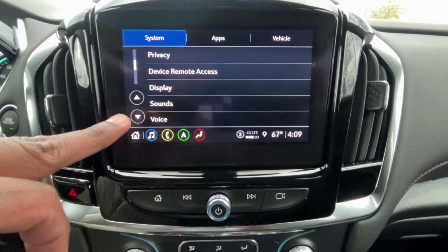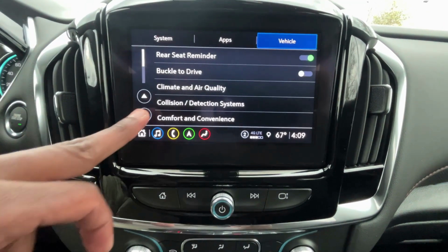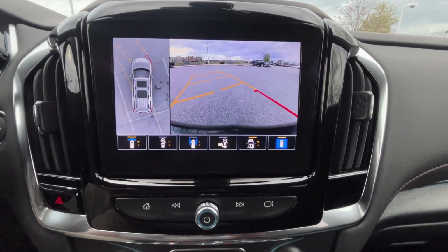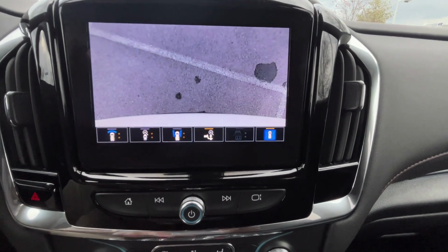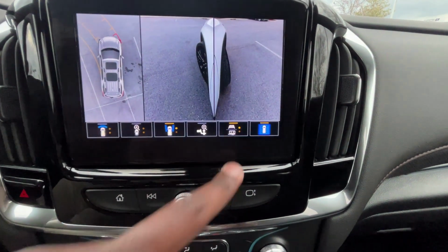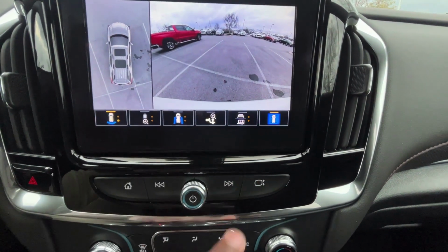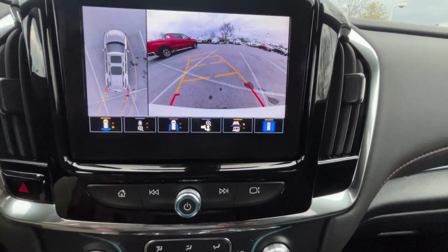You get a Wi-Fi hotspot. Just going to go through the settings here so you know where everything is. And then backup camera there, front camera there. We do get that trailer hitch view here since we have that trailering system upgrade. But tons of camera views here. You get lost, I'm like, where am I? So you get that trailer view guideline as well. And I love having that surround view too on the left. Really comes in handy.